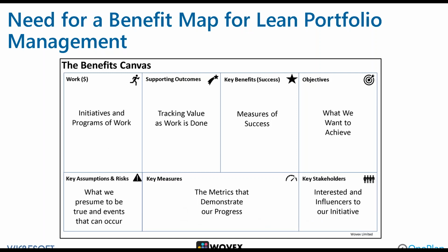So let's go a little deeper into a benefit map for lean portfolio management and how we can actually do this, not only for this change initiative, but really for any change initiative of this magnitude and complexity. So I will turn it over now to Richard, who will walk us through the process.